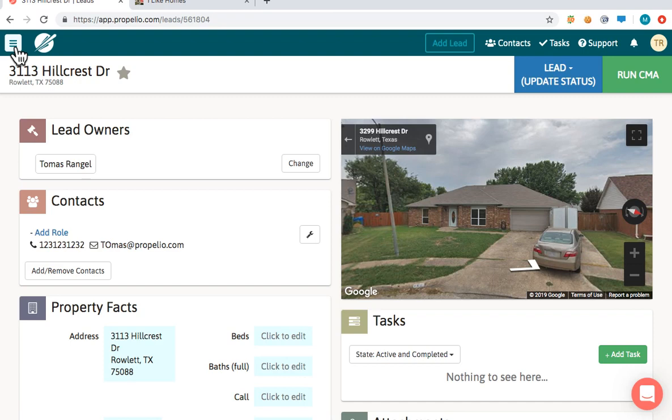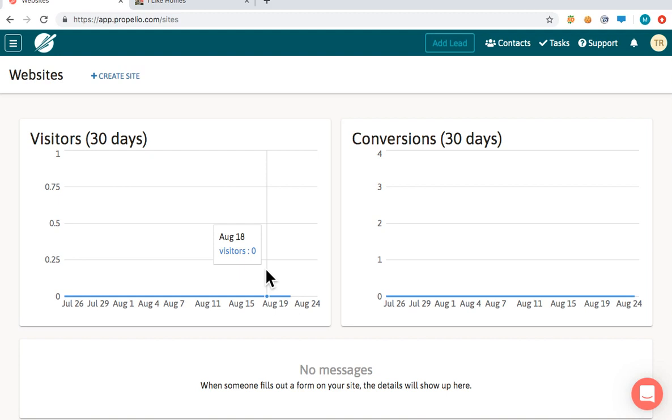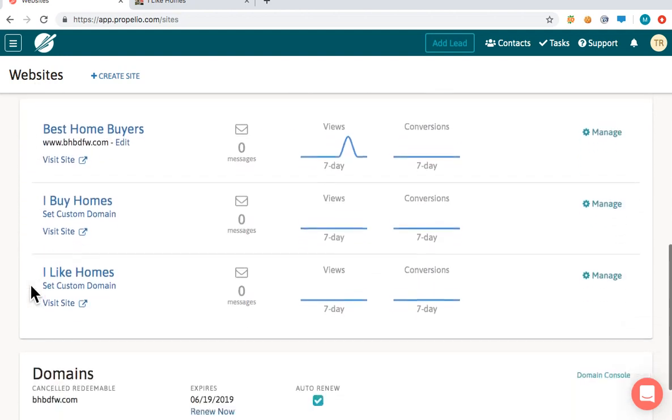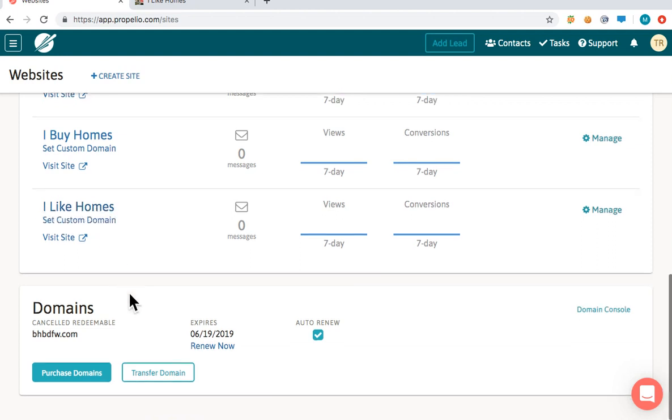So just know that that is what the websites are able to do for you. Now, not only that, you also have the ability with your websites to customize them and purchase your domains straight through here. So what you can do is we're going to go right back to the website tab as you see me here, and I'm going to scroll down. Obviously I have the I Like Homes domain or website that I built. You can do a couple things. You can actually purchase that domain right here.